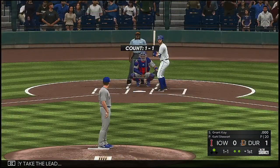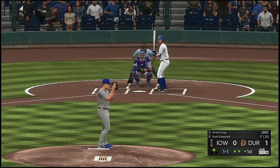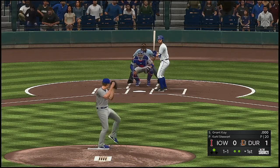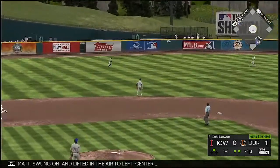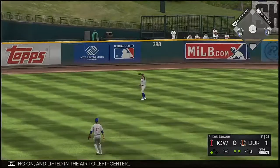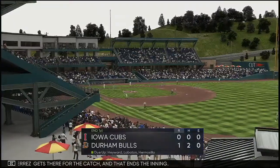That is it. The third baseman. Standing in now, Grant Cave. Swung on and lifted in the air to left center. Gutierrez gets there for the catch, and that ends the inning.